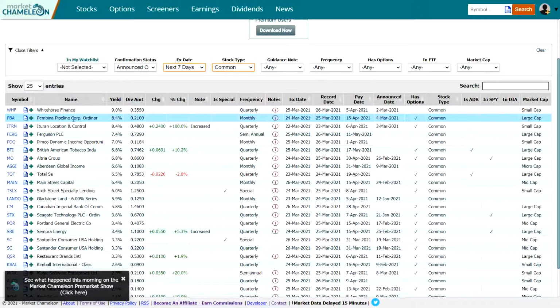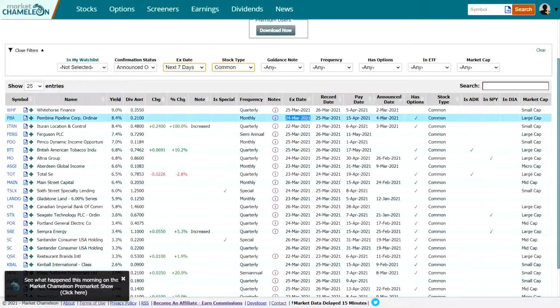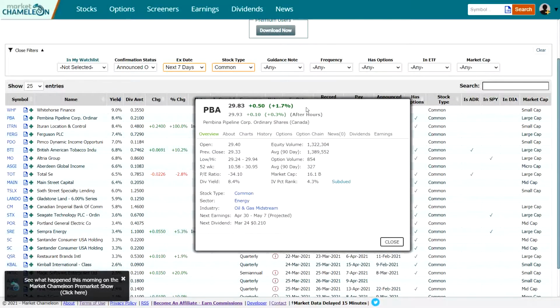Okay, next one on our list is this one, ticker symbol PBA, Pembina Pipeline, and this one is a monthly dividend, so every month they're paying a dividend, for a total of 8.4%. Pretty awesome. The ex-dividend date is March 24, so you need to have shares by March 23 at the latest, and you're gonna get paid about 3 weeks from now on April 15, which is pretty awesome. Let's click and see how much you get paid. Price today for PBA is about 30 bucks.